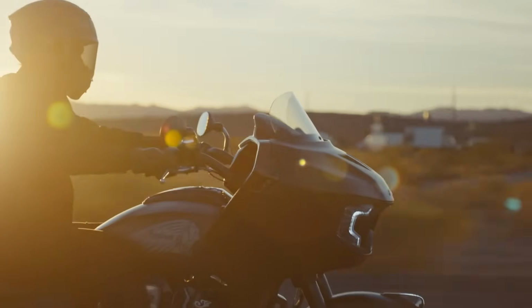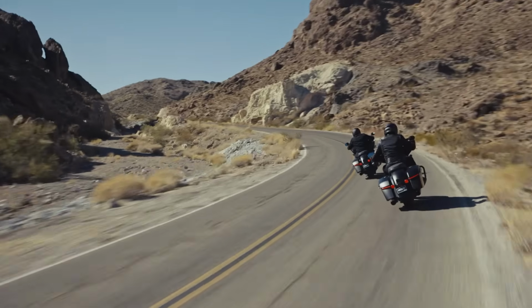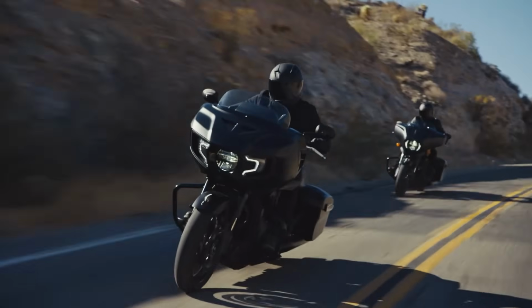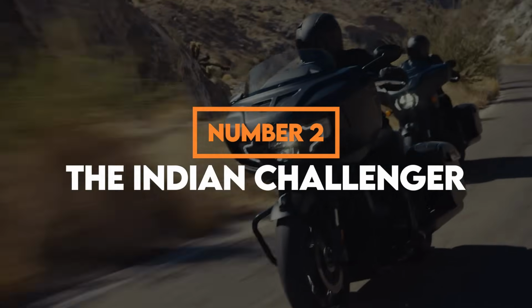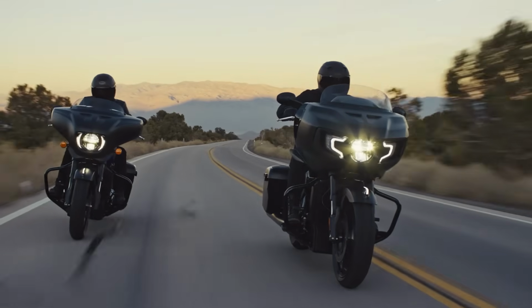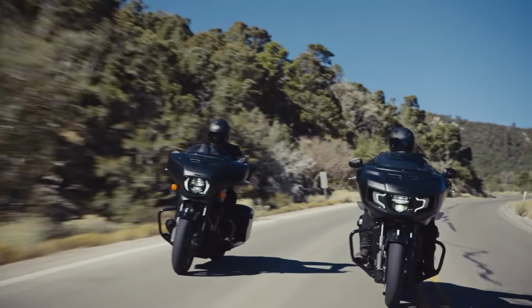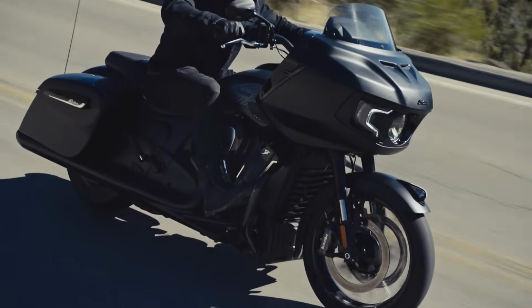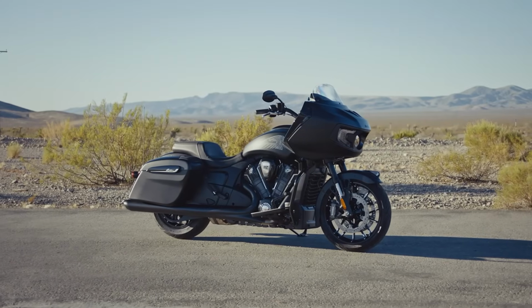But it's not all cruisers, tourers, and adventure bikes. Our next contender is a bagger so dialed in, it makes other American rides look like prototypes. Gliding into second place, the Indian Challenger. The Indian Challenger represents the new generation of American motorcycle manufacturing. A bike that combines classic American styling with world-class engineering and build quality.